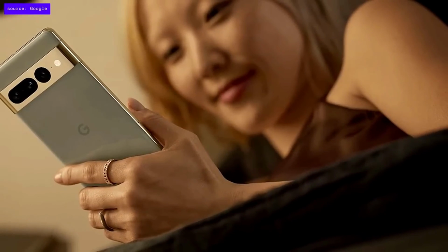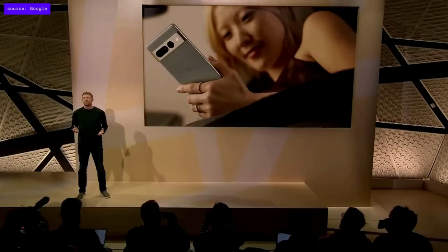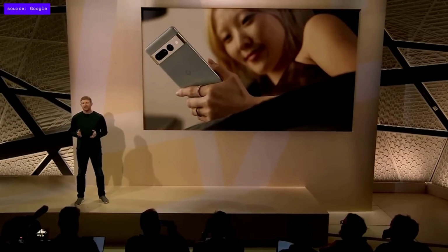Pixel 7 and Pixel 7 Pro's front camera uses our advanced machine learning models for face recognition to power face unlock. And the 7 and 7 Pro looks very promising.